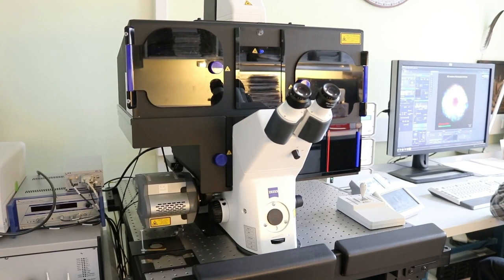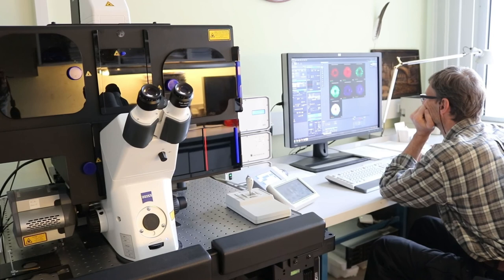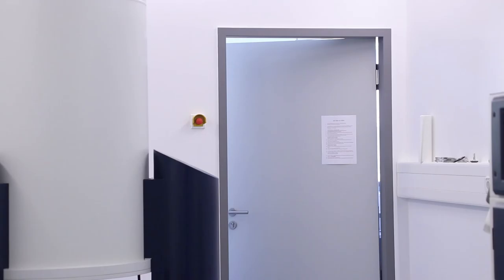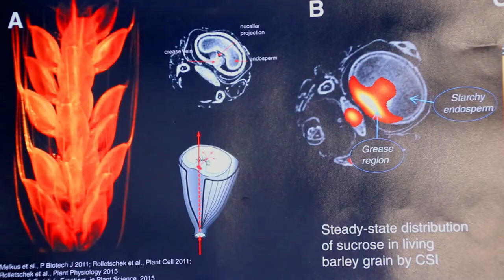State-of-the-art microscopy facilities, including spinning disc and super-resolution microscopes, are available on campus. With a super-resolution microscope, you get down to a resolution of 100 nanometers, which allows obtaining subcellular insights of so far unprecedented quality. Mass spectrometry, NMR, and state-of-the-art informatics on campus support your research to be internationally competitive.